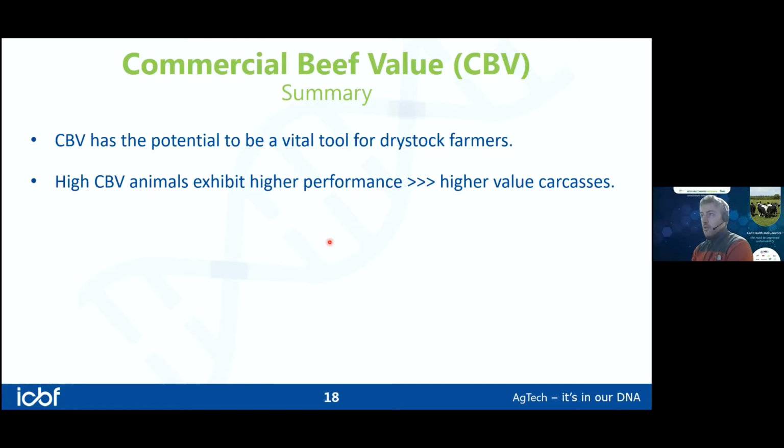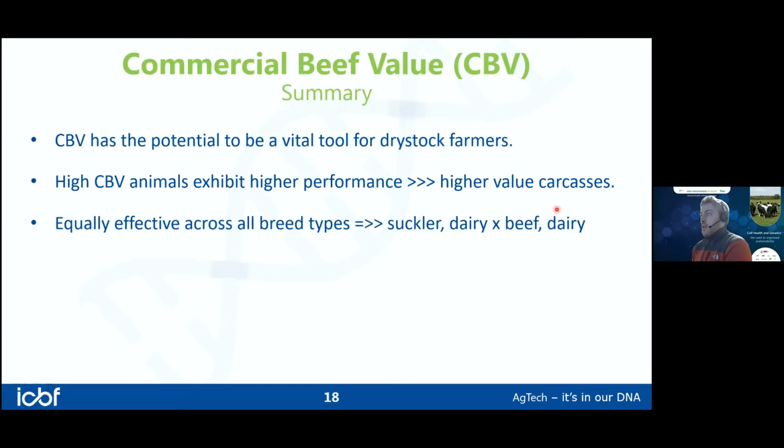As the analysis showed, those high CBV animals are exhibiting higher performance and higher value carcasses. It's working across all the breed types. So whether it be from your suckler animals, your Charolais crosses, Limousines or your Blues, whatever the case may be, right down to your full dairy animals, your dairy bull calves. It's working, and it's highlighting the higher performing, the higher genetic merit animals across all of the systems.